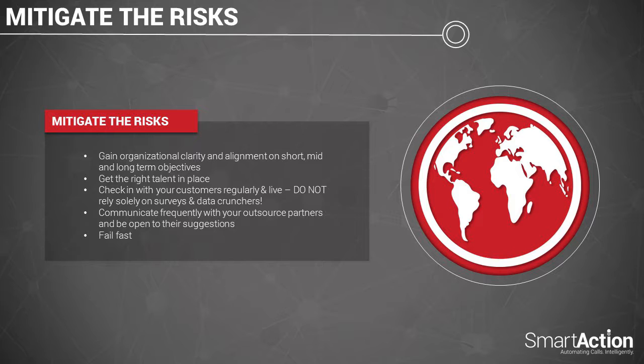Secondly, the last two things here: communicate frequently with your outsourced partners, which is the same thing we were talking about earlier, but most critically, be open to their suggestions. I can't tell you how many times we see that not be the case. And then finally, fail fast. Don't get into analysis paralysis. We are by no means saying be reckless, but try things.